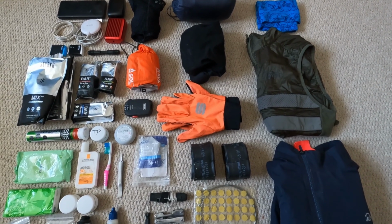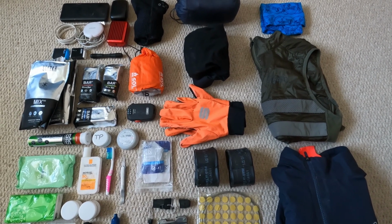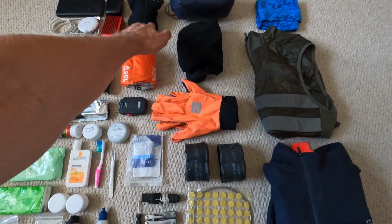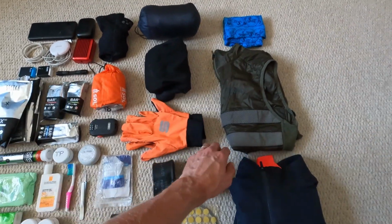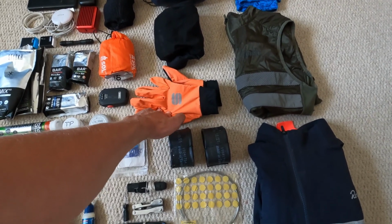In terms of clothing, I'll be wearing most of it, but it can get quite chilly at night time even though it's June. So I've got a selection of things to deal with that. I've got some arm warmers, leg warmers, a buff, this warm gilet, and a pair of gloves in case it gets very cold.